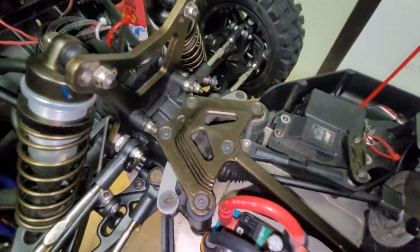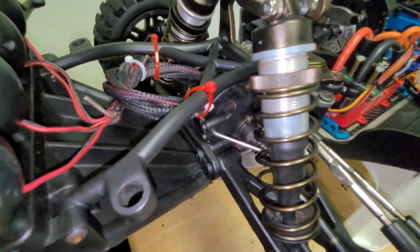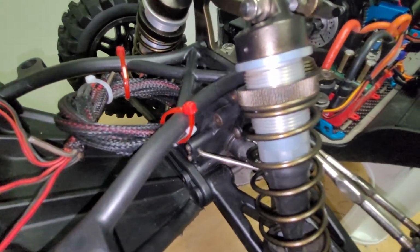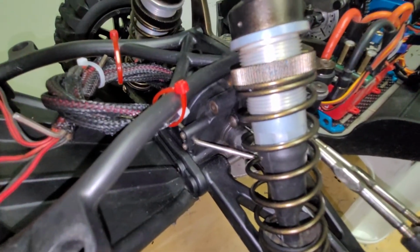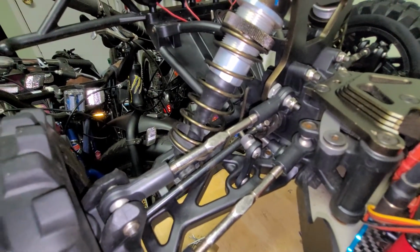Alright, so look at these, the links. And look at the, what do you call that? I forgot the roller bars. It's so thick. And also the sway bars over there. Yeah, that's the right word, sway bars. And look at the dog bones. Oh my gosh, that's so thick. I don't know how many millimeters of thickness that is.